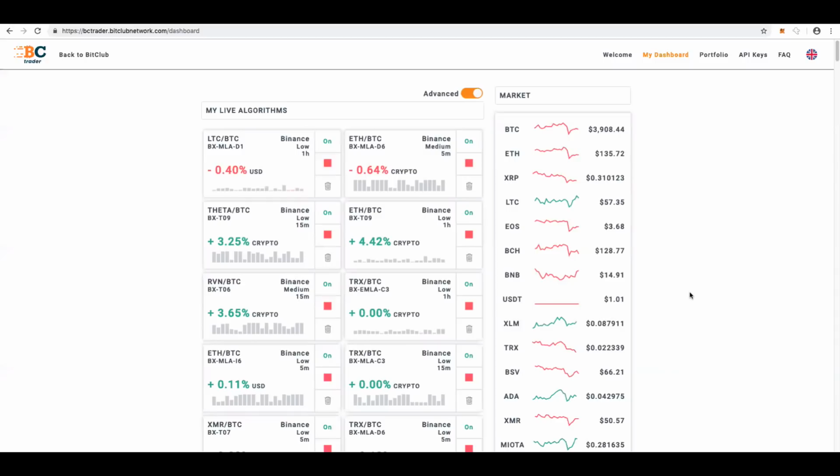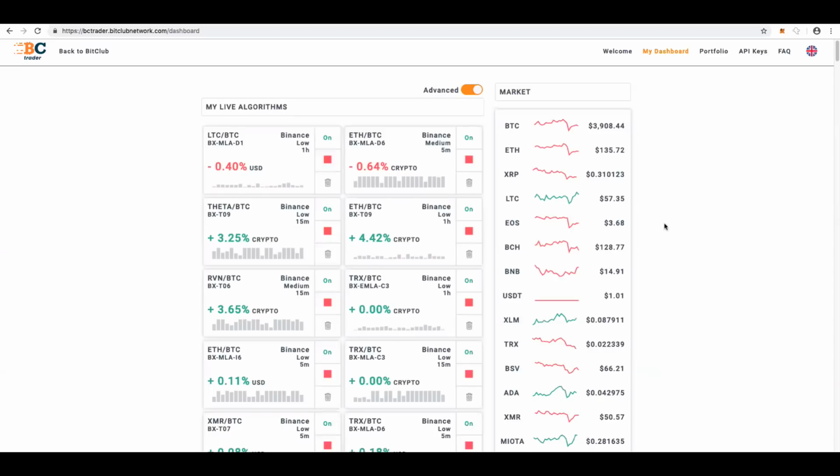Again, if you pick something that's not good, like some people have picked ones that are red and red, those are not good. They might be good later, but they're not good now. This is not a choose anything and it's going to make you tons of money. This will do 95% of the work for you, but 5% of you going and choosing the algorithms is a very important part of this.